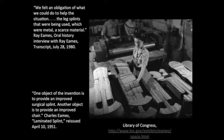She said, "We began by talking to an old friend of Charles's and heard about this terrible condition. The leg splints that were being used were metal, a scarce material." The Navy was in need of a less rationed, more hygienic, and less expensive splint for their wounded. The Eameses, in need of a patron for their experiments, sold them on the idea of molded plywood splints, and the Navy placed a test order for 5,000 splints.